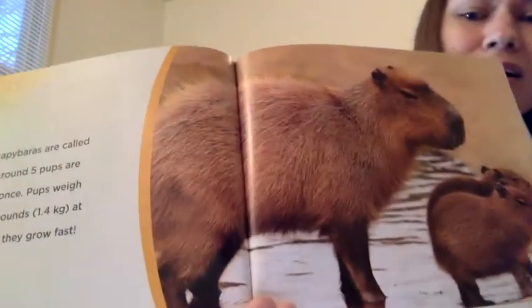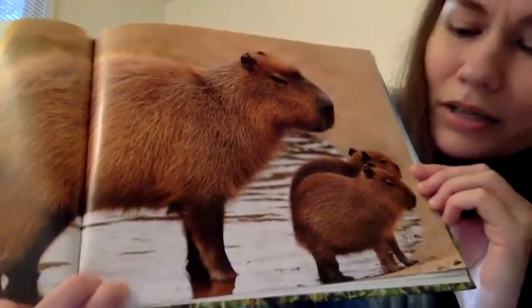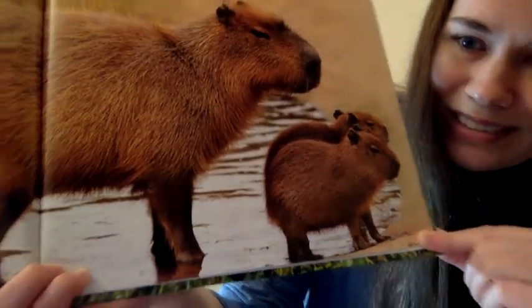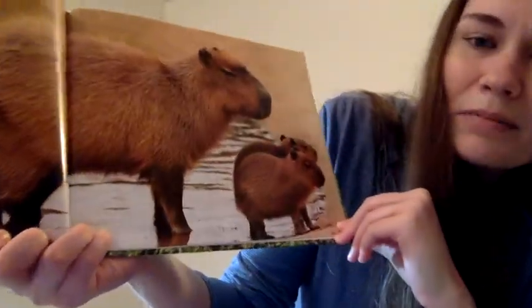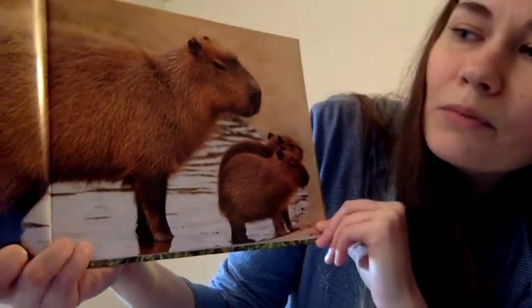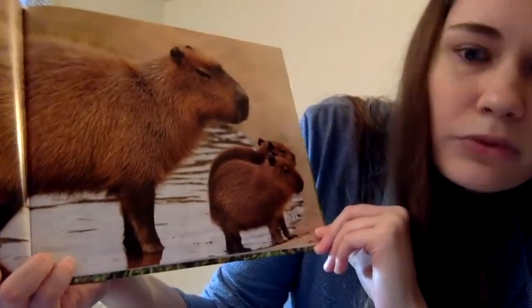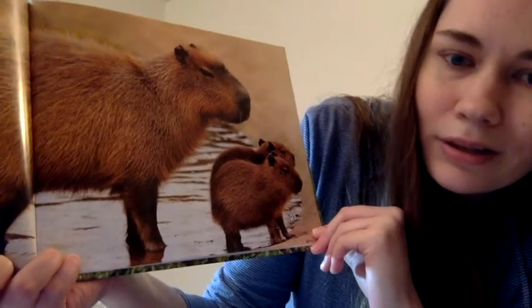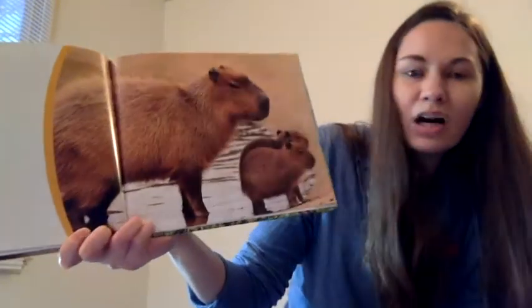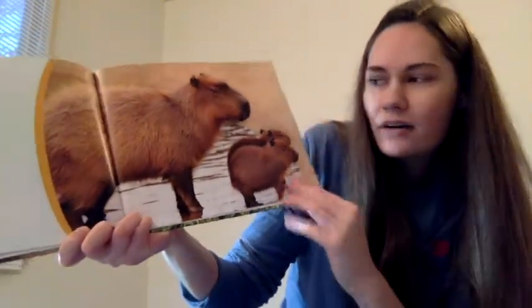Oh, here are some baby capybaras. They're so little. Do you think that they're cute? Baby capybaras are called pups. Around 5 pups are born at once. The pups weigh about 3 pounds when they are born, but they grow very fast because remember, they can get all the way to 175 pounds.